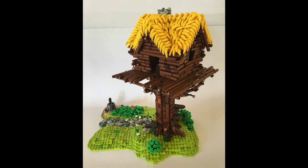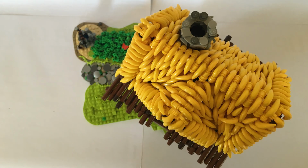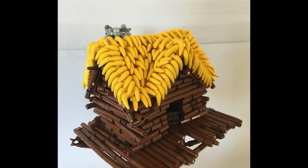This thatched hut atop a tree was built by the designers alego. Now there are a few very interesting build points, most notably the entire roof is made out of, yes, bananas. By the looks of it, there's probably a couple of hundred in there, and the effect looks really good. It looks like it could be a grass roof, or maybe even covered by palm tree leaves or something.